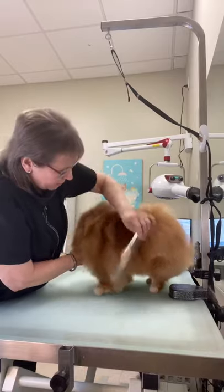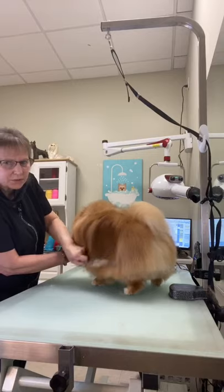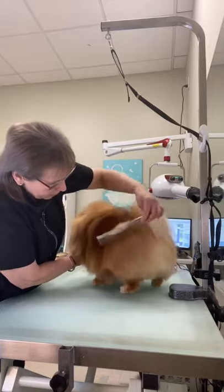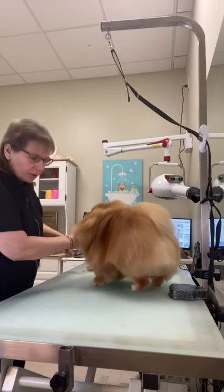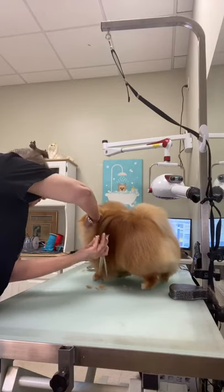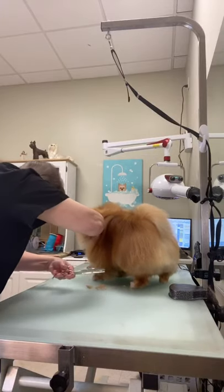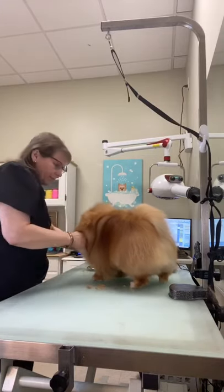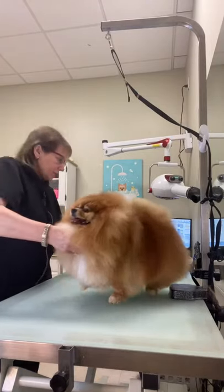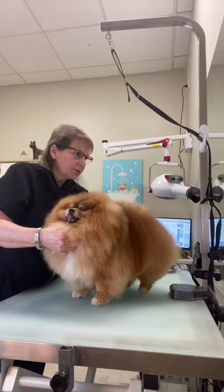The amount of hair we keep on him kind of hides his form, but it's really cute on him because he just waddles around in his cute little hair. And it's absolutely adorable. So it's his own look. Sometimes I have to stop myself from getting carried away and showing off his form too much. That's the hard part for us groomers, is making sure that we keep the owner's style, not imposing our style.